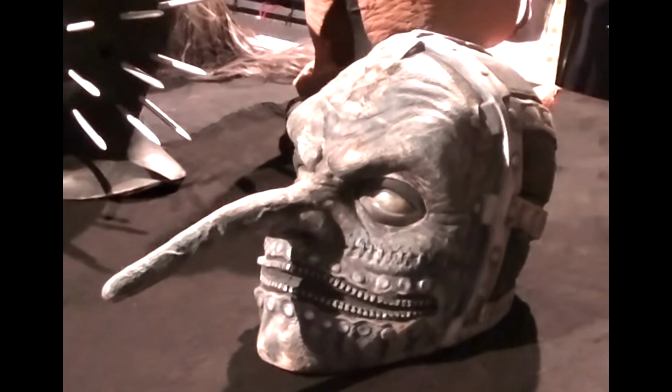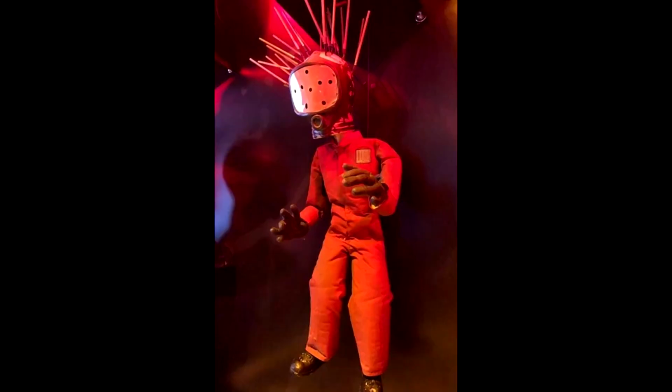Definitely looks a lot more like the prototype Iowas from Screaming Mad George in this photo than it does the album cover liar, but still, very, very cool piece of Slipknot history. Still can't believe it's in one piece. That's pretty awesome. Another shot of the Craig doll.